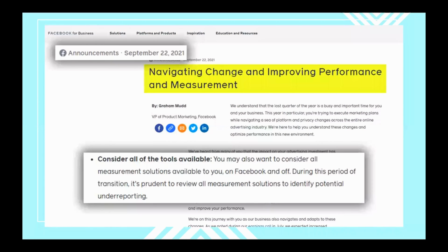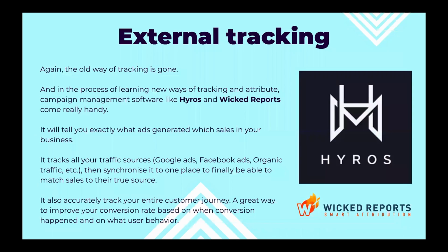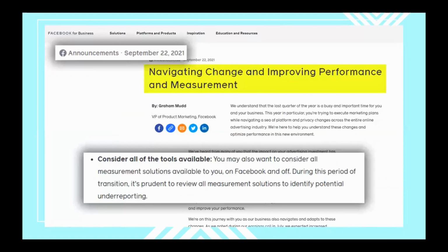And even here, Facebook is also saying, consider all the tools available. You want to consider using external tools that might be helping with this underreporting. So that's why something like Hyros or Wiki Reports is going to be useful for you guys. And again, this is all a way for you to get more insights into what's actually happening, because no solution out there is going to be 100% bulletproof as it was before.